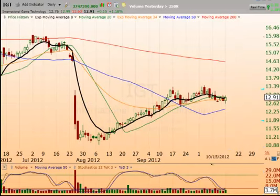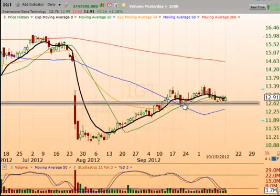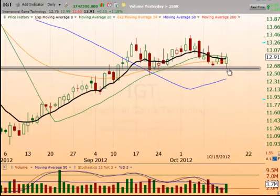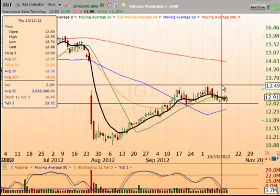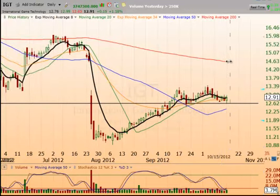And if we put a little line up there, you can see that we're playing with a little double bottom right in here. A little bullish candle yesterday. If we see some strength, this might want to take off. If it moves up over these highs, say the 1350 area, then we can see that 200-day moving average. So I think it's a decent looking chart here. We'll keep an eye on it.